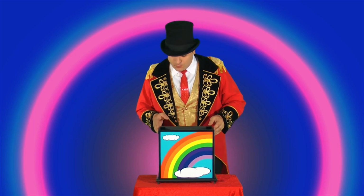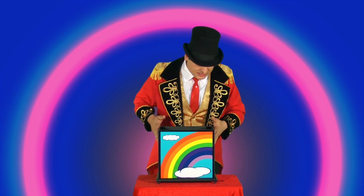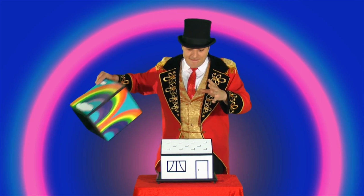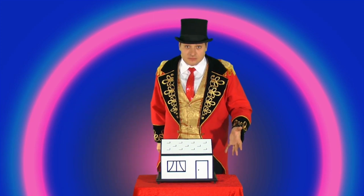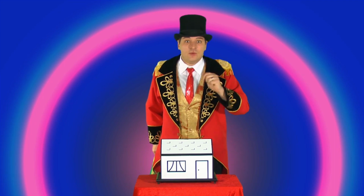Wow, a magical rainbow. Look at all the colours. I can see blue and yellow and red and green and purple. There's even some magical clouds. It looks like a big magical universe. Let's see what's inside. Look, a magic house. It's not very colourful, is it? I think we need to do some magic.